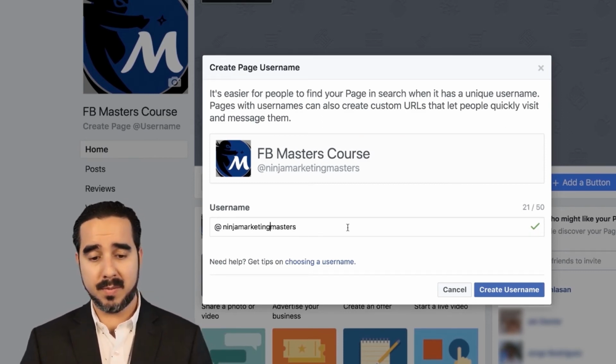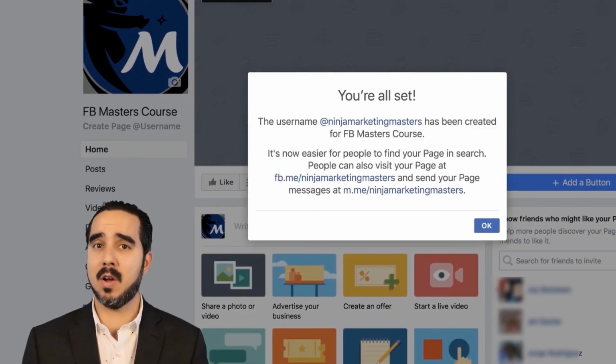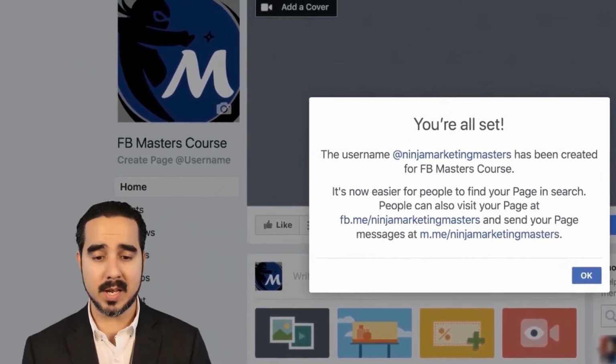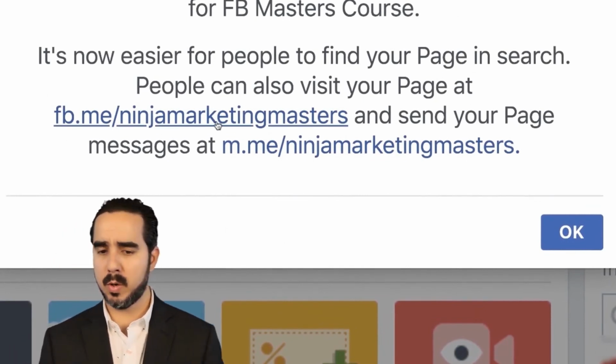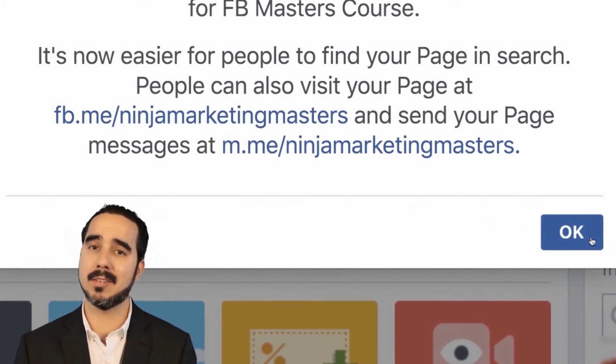So this is an important thing. I'm gonna go ahead and create this username, and now I have a username, okay? That's kind of like my other way to access people, and they can actually search by that. As you can see right here, it's now easier for people to find your page in search. People can also visit your page at fb.me/Ninja Marketing Masters. Really cool stuff. Or message me at m.me/Ninja Marketing Masters.